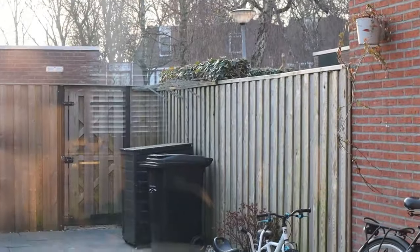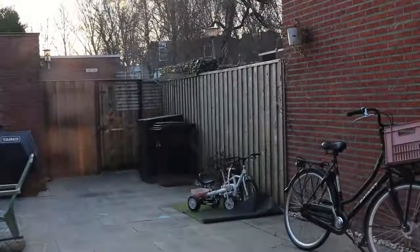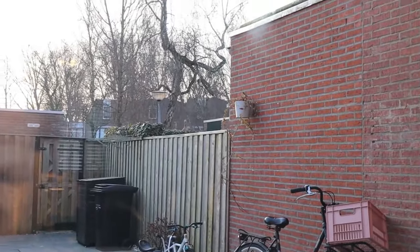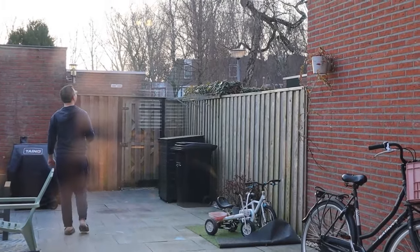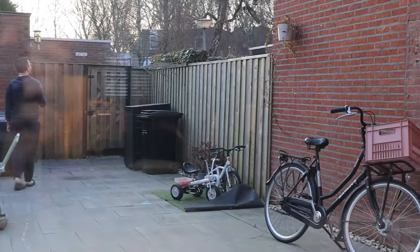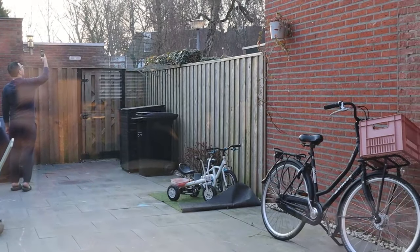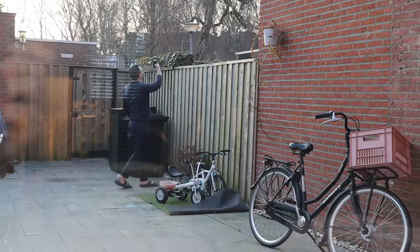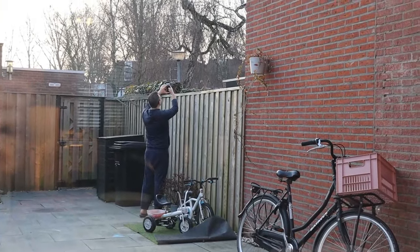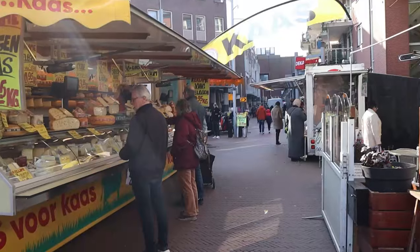These are all the perks of living in the Netherlands. There are two ducks, actually. This is how we are starting our Friday, with really positive vibes from Mr. Duck and his friend, probably. There are two of them.